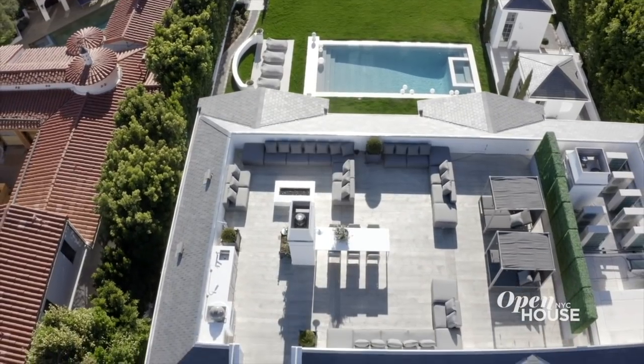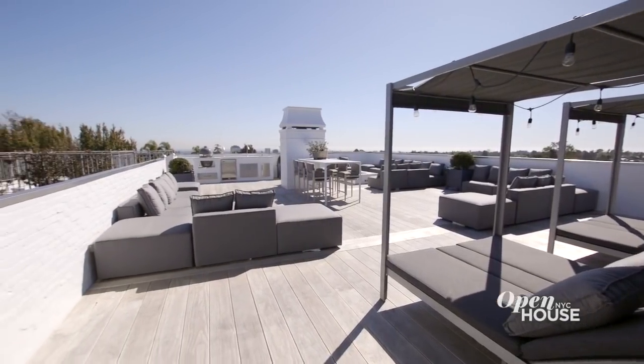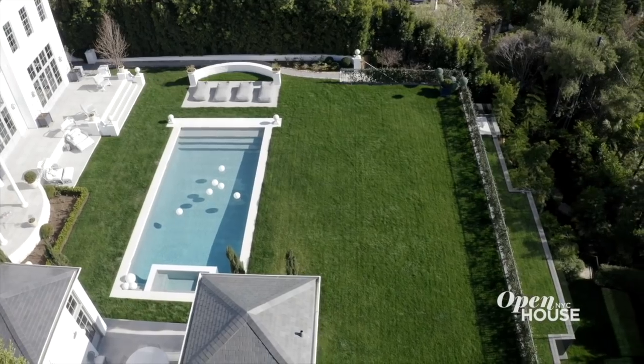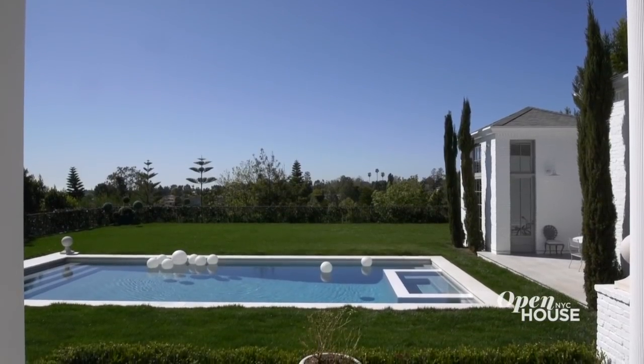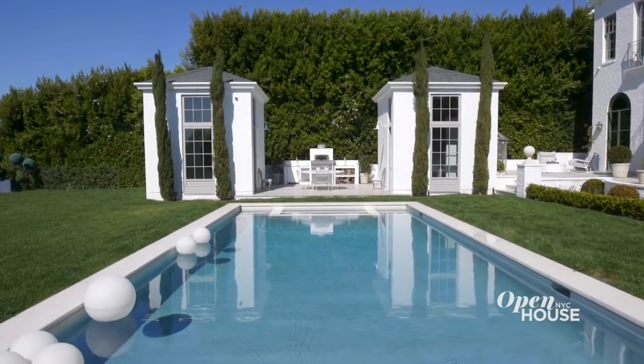This rooftop deck is really the crown jewel of the property. It's just amazing and connects you to all that California has to offer. You have the beautiful lawns and the pool area in the back that's very open to the view. Got the pool houses that are situated perfectly on the property to create shade.